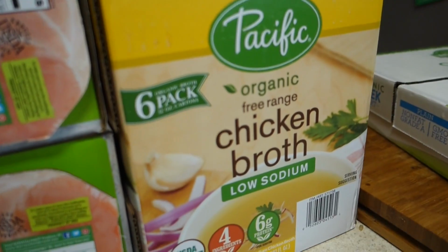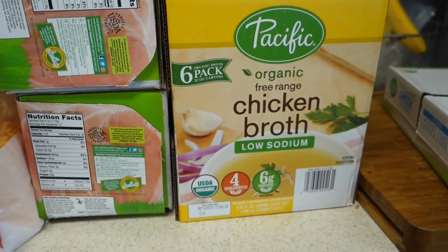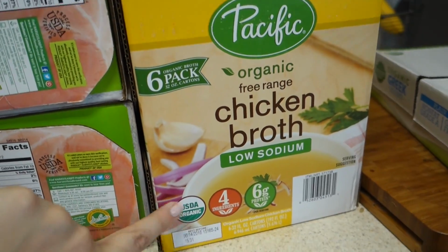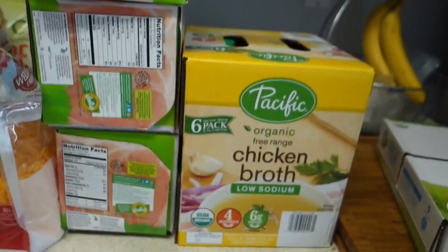The next thing I have here is Pacific organic chicken broth. It's low sodium as well, and it is USDA legit organic. So I love to use chicken broth when I make chili and other things. Oh, by the way, I forgot to mention, I'm not vegan. I don't claim to be, so if you're vegan or a vegetarian, you might not enjoy this.